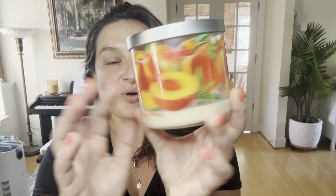We have two very summery candles for you today. This is from Kringle Candle and from a limited 3-wick release with fruits all over it. It was a fruity kind of release for sure.